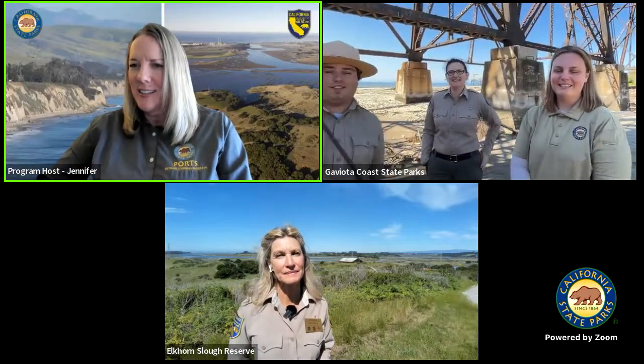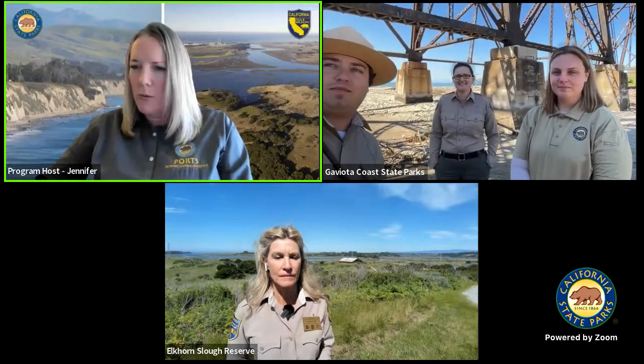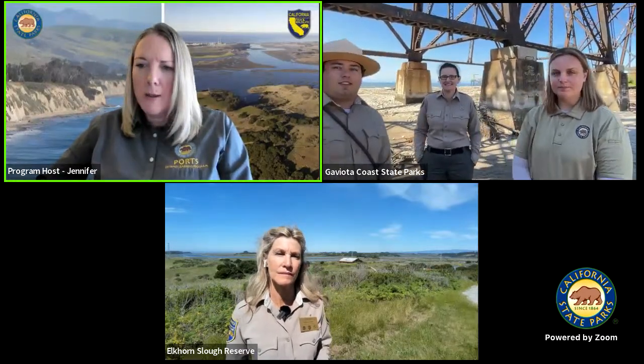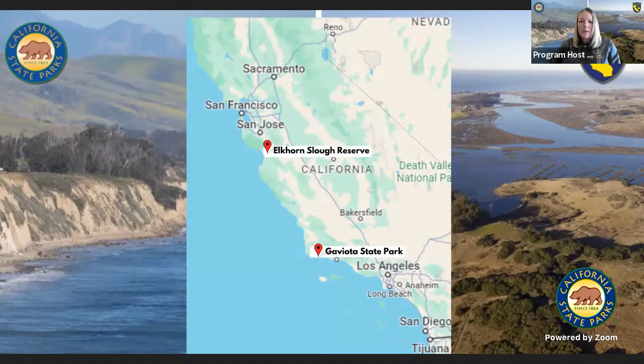I'd like to show everyone where we are located, where our sites are that you're going to be visiting today. You can see here on our map, we've got Gaviota State Park, more in Southern California. And as you move up the coast, you land there at Elkhorn Slough Reserve. Hopefully that gives everybody a little sense of place.